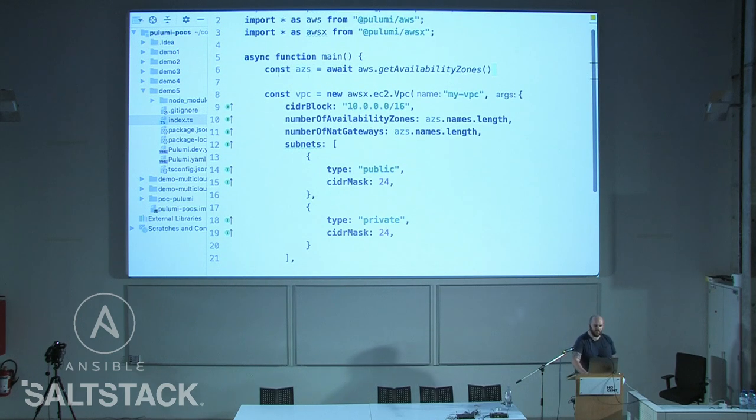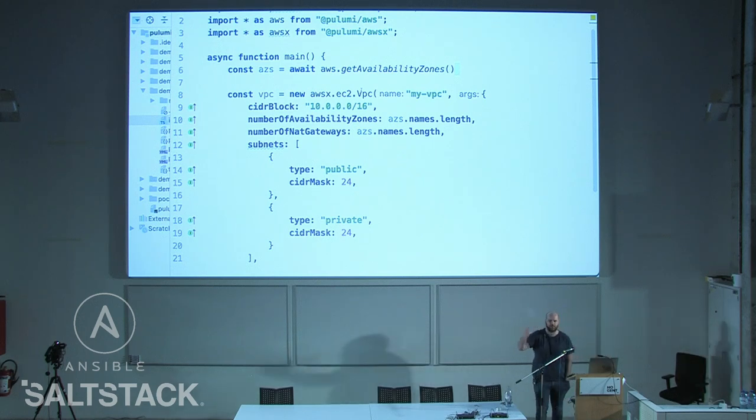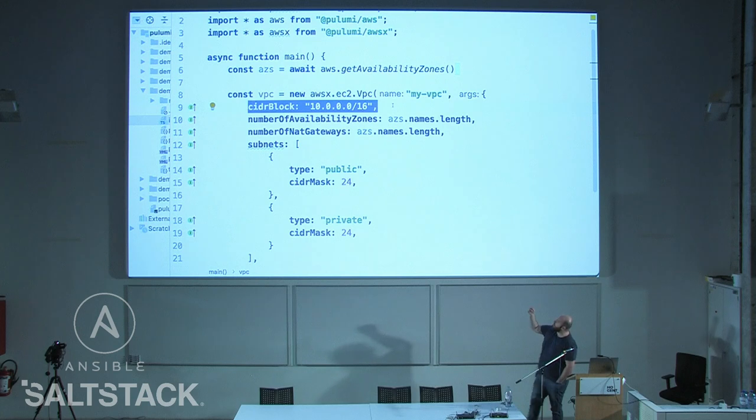So let's pretend that we actually need to create a more interesting VPC. The first thing we want to do is get all of the availability zones in the region that we have to deploy the VPC into. Then we're going to create a CIDR block, a top-level CIDR block. We're going to create a number of availability zones based on the length of the VPC. We're going to do the same for the NAT gateways.